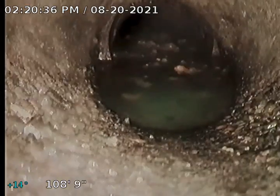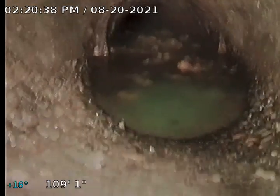Recording at 3306 Northwest 72nd Street. That's 3306 Northwest 72nd Street. This is the shared section of the line where we are unable to pass from the neighboring home of Tina's. Looking at it from 3306.